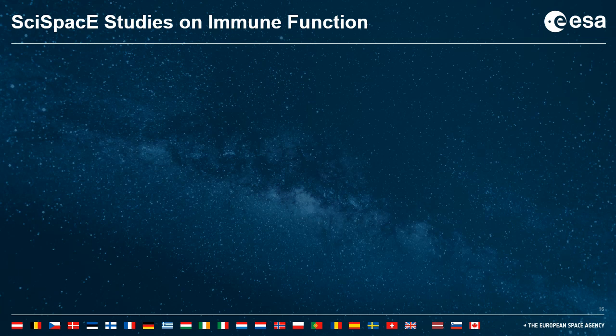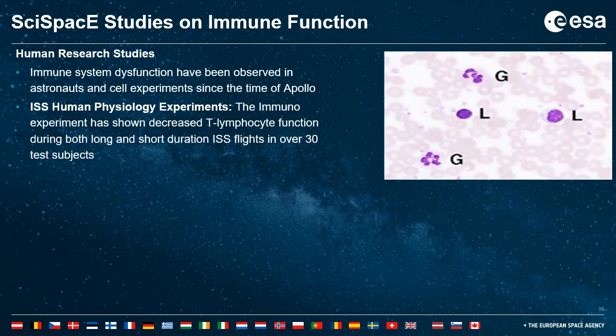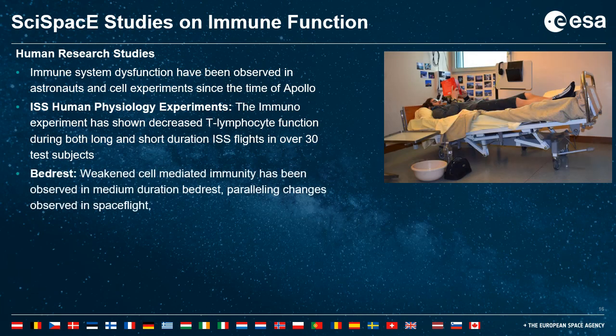One area which is of particular interest is also the immune system. What's been observed from the time of Apollo is that the reaction of the immune system to challenges, infection challenges or things simulating an infection, is significantly decreased after spaceflight. So there's a series of experiments which have been done in our program. One of these is the Immuno experiment, which has looked at the T cell function in over 30 test subjects and over a number of ISS space flights.